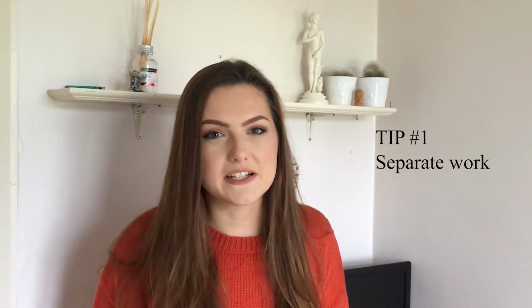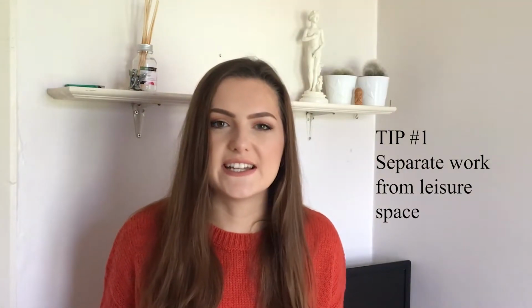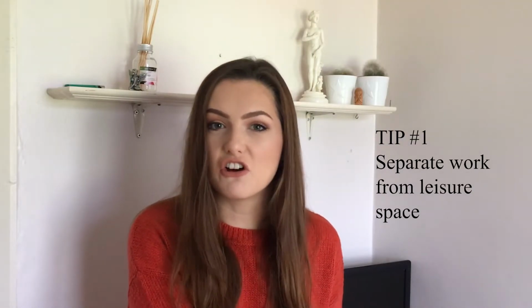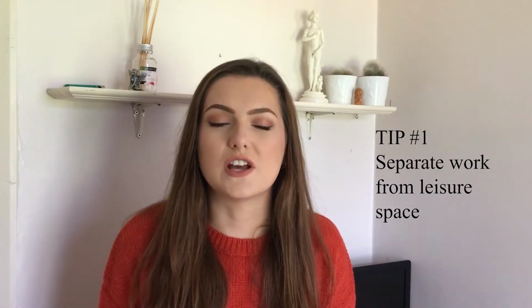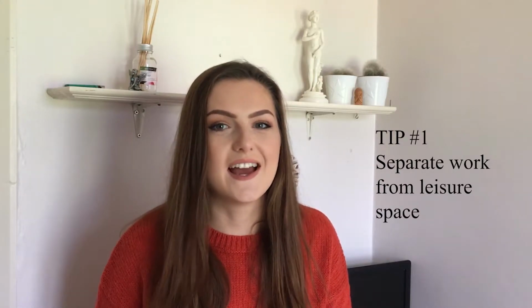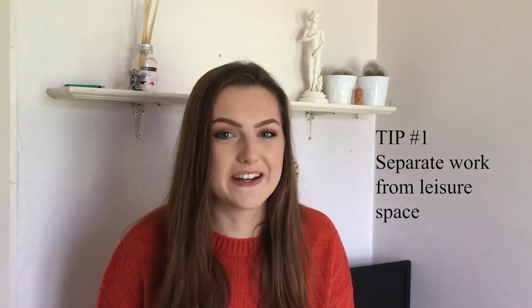and more effective. So the first tip is something that I've learned from living in student halls, and that is to separate your workspace from your leisure space so that you're not thinking about work when you're supposed to be relaxing and vice versa. So for instance, I try to never do work from my bed because I want to know that that's a space to relax and not a space to do work from. Also, it's incredibly easy to fall asleep if you try and do work in your bed, and I've experienced that a few too many times.